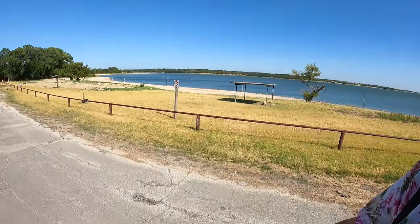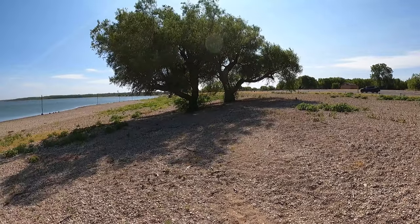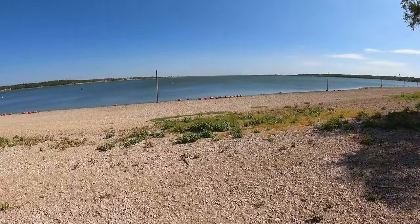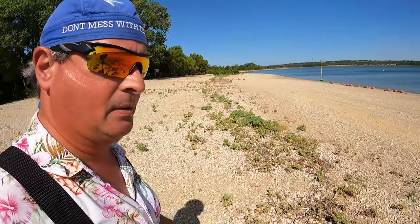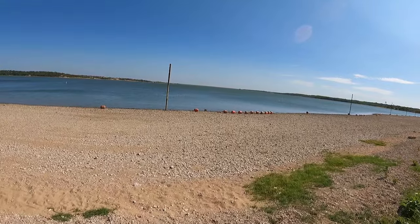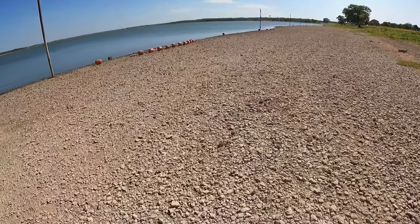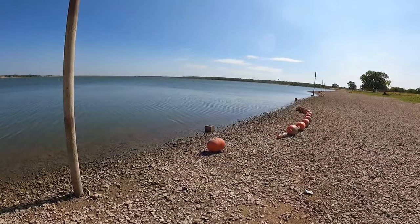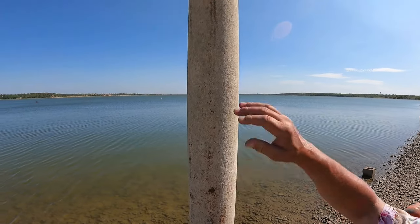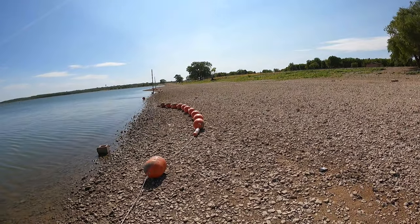Because the water's so low, the lake is so very low. So right now, I'm standing about where the water line would normally be at the swim beach. Or should, that's where it should actually be. If you're coming out here to swim, you might want to wear some swim shoes. It's not exactly a sandy beach. High water mark, 10 feet, I guess. 10 feet over where I'm standing now. That's pretty crazy.